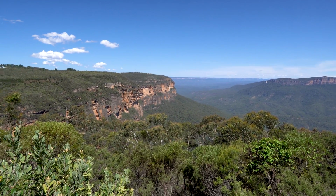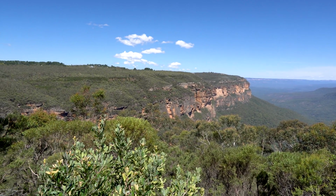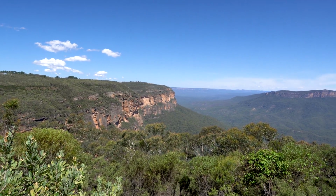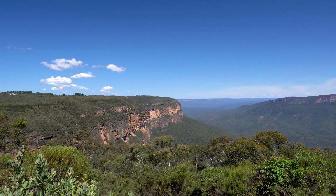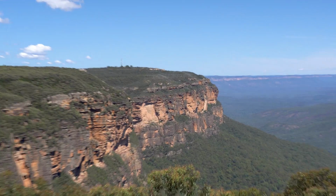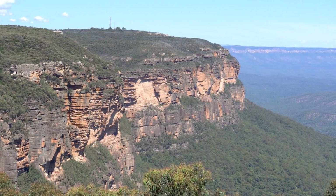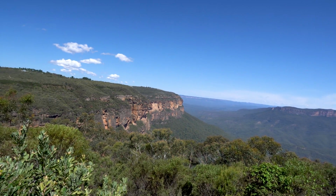Look at that. Boy, it just seems to go on forever. Maybe I can zoom in a little bit on that rock right there. There you have it. All right, let's go check out Wentworth Falls.